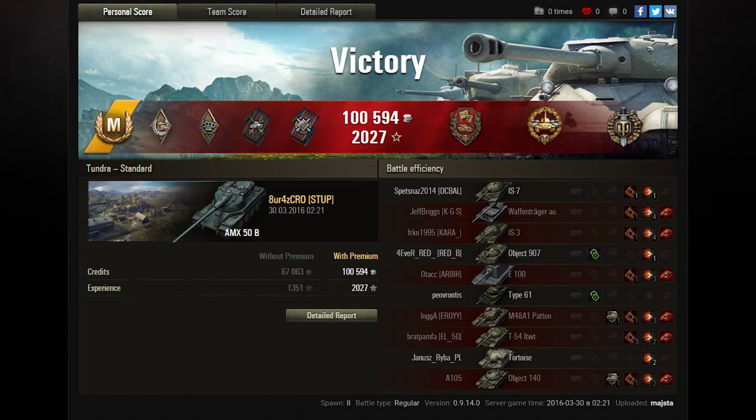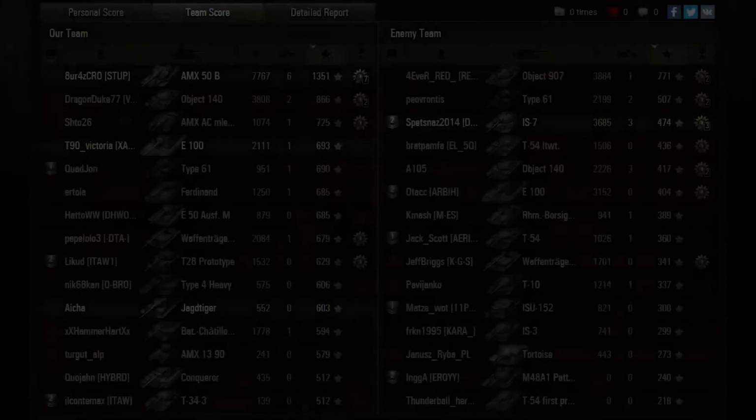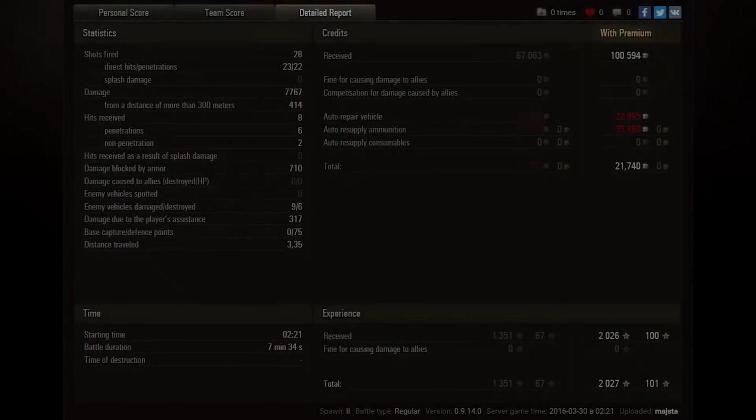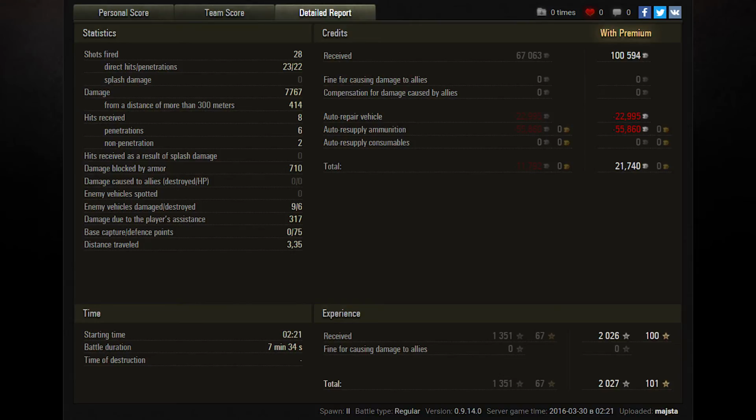As we can see here, Buras had a really nice game. He got a couple of medals like Hand of God, Bruiser, Duelist, Fire for Effect, Defender for resetting that IS-7, High Caliber, Top Gun, and of course the Mastery Badge Ace Tanker. On the team score sheet we can see that he finished first with 1351 experience, 6 kills and 7767 damage. On the detailed report you can see that he fired 28 shots, of which 23 hit the target and 22 penetrated.